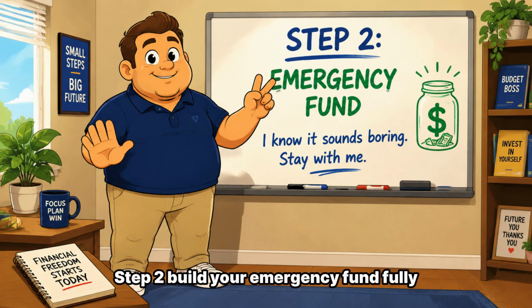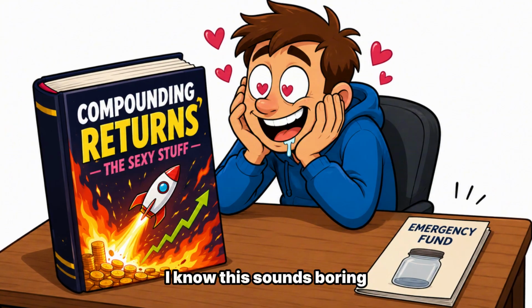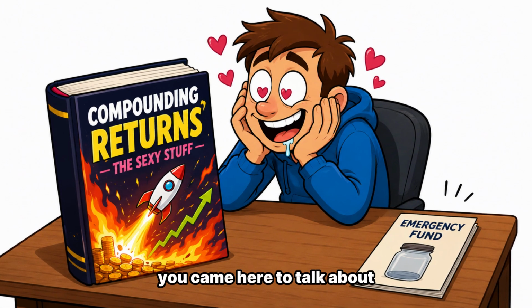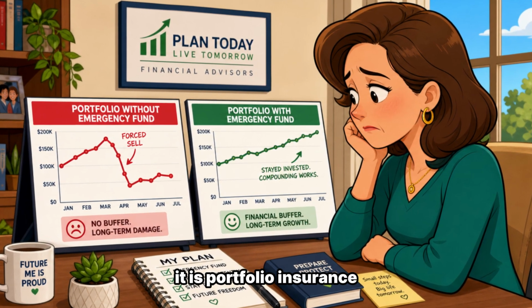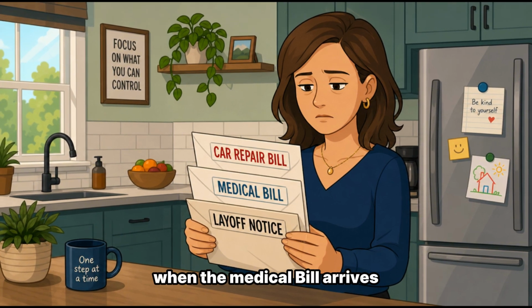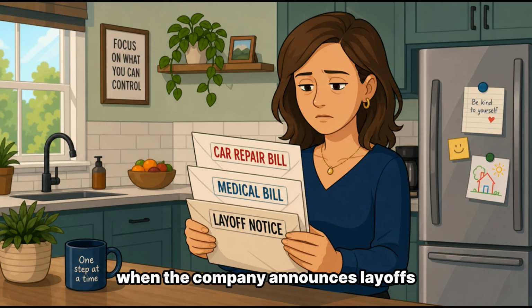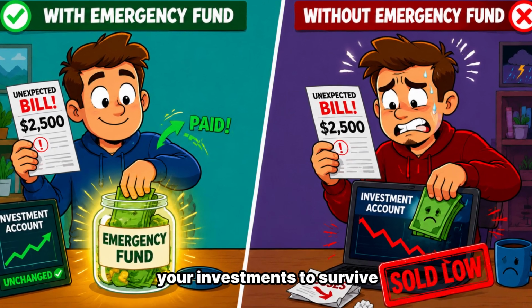Step 2. Build your emergency fund fully before you invest aggressively anywhere else. I know, this sounds boring. You came here to talk about compounding returns and index funds. The emergency fund is not savings. It is portfolio insurance. When the transmission goes, when the medical bill arrives, when the company announces layoffs, the emergency fund means you don't have to sell your investments to survive.